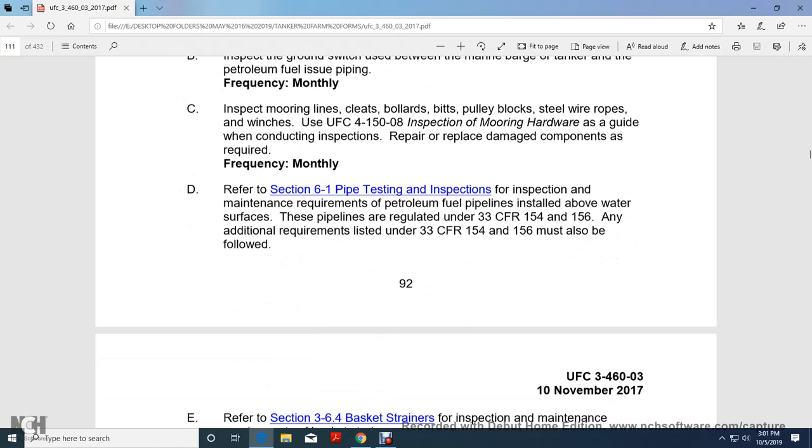Inspect the mooring line cleats, bollards, pitted bits, pulley blocks, steel wire ropes and winches per UFC 4-150-08. Inspecting mooring hardware as a guide involves conducting inspection, repair and replacement of damaged components as required, frequency monthly. Refer to Section 6.1 for piping testing and inspection and maintenance requirements of petroleum fuel pumps installed above the water surface, pipelines regulated under Title 33 Code of Federal Regulations 154 and 156. Any additional requirements of Title 33 Code of Federal Regulations 154 and 156 must also be followed.